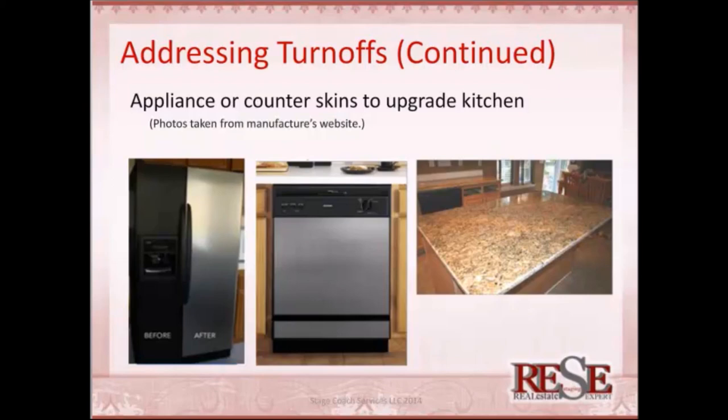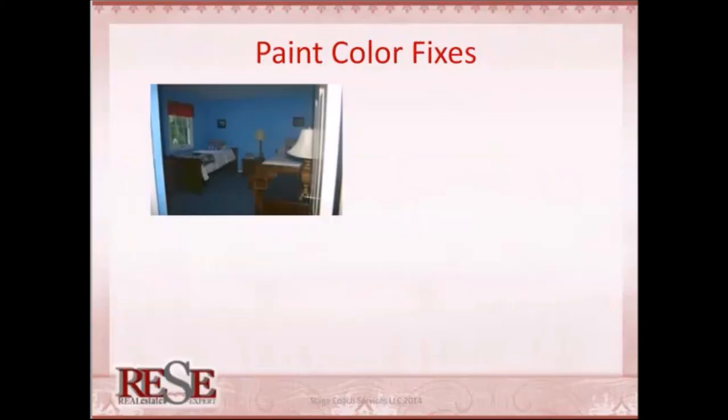It's still a synthetic material. You're not selling it as a stone, but a buyer is much happier accepting that than they are a very dated Formica, for example. So that's an option to keep in mind. And an island the size you see here is approximately, I'm going to guess, about $75, including shipping. It's a very inexpensive option.